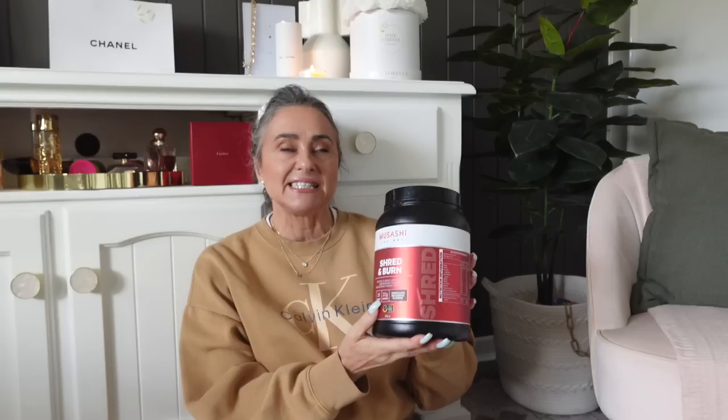Anyway, I used to use Shred and Burn because I would have breakfast in the morning and put this in my yogurt with my granola and fresh fruit. Don't have it anymore. I still have a tub of it under my cupboard, under my coffee station, in case I do go back to it. But I should actually start using it because it does expire.